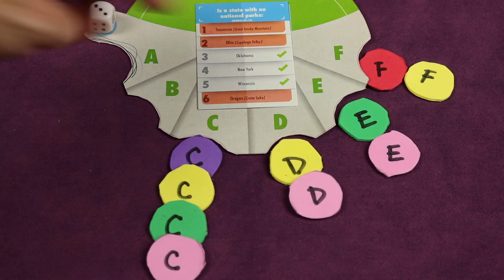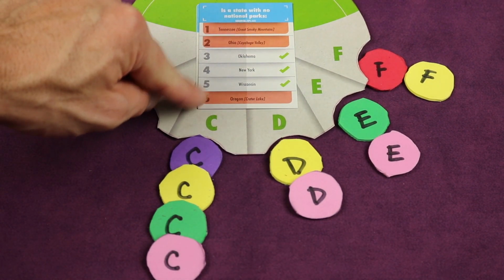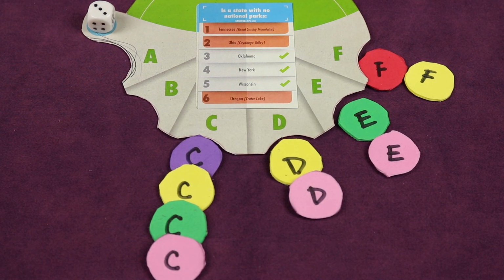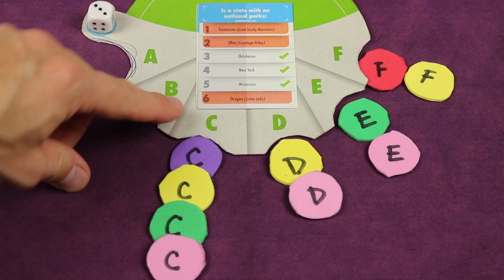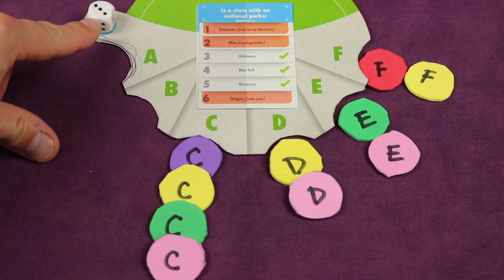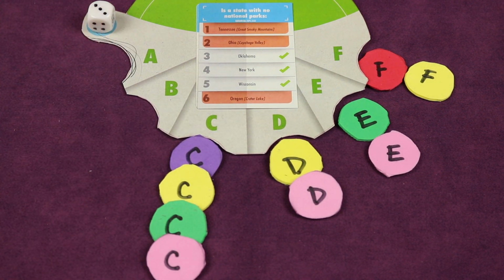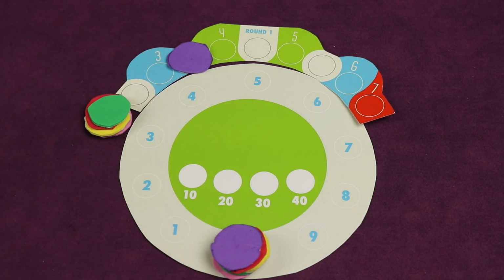So let's look at each player. The red player bet once, and they bet on F, which would have been here, Oregon, and they were wrong, so they will not move up on the score track or the round tracker at all. Next, let's look at the purple player. They bet just once as well, and they bet on C, which was Oklahoma. They were correct. If you're correct, you move up this much on the round tracker, 3. And so they're going to go up 1, 2, 3 spots on that round tracker.